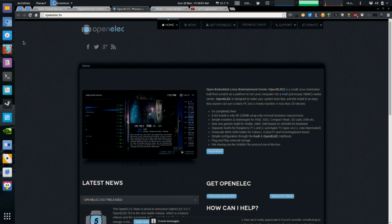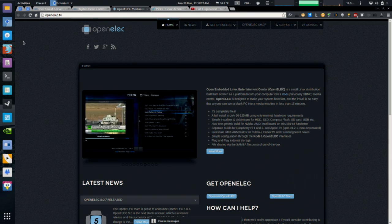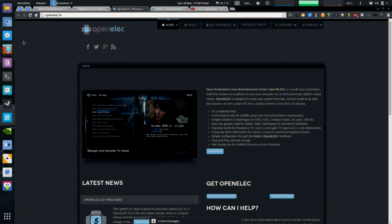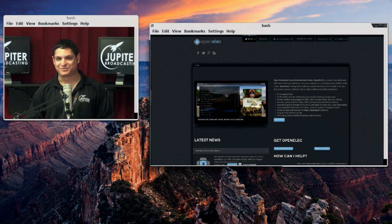Am I saying that right? OpenELEC. It's the Open Embedded Linux Entertainment Center. It's a small Linux distribution built from scratch as a platform to turn your computer into the ultimate Kodi experience. It's designed to make your system boot fast and install is so easy. And guess what? It helps connect you to wireless and things like that. What do you think, Noah? What are your thoughts?